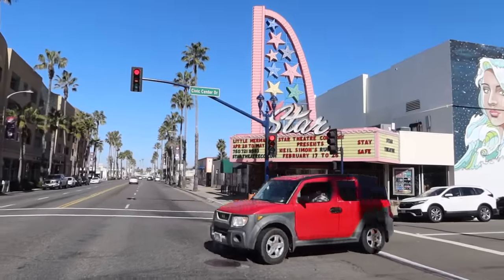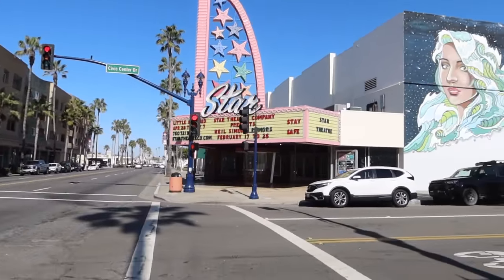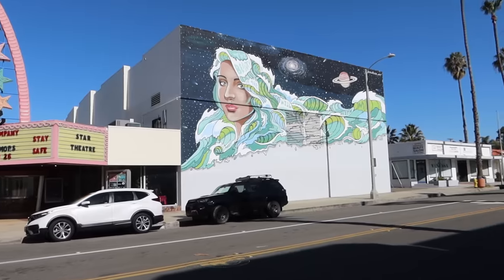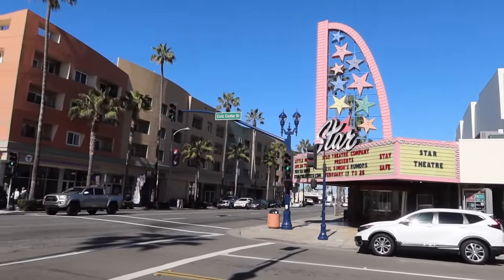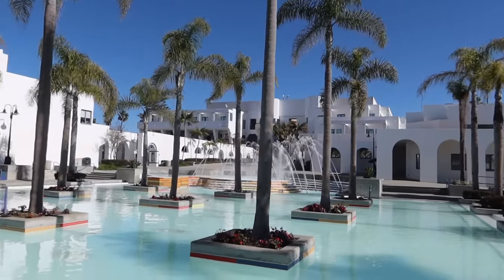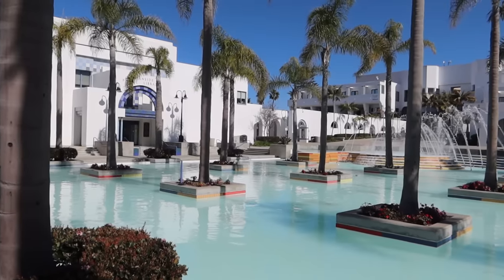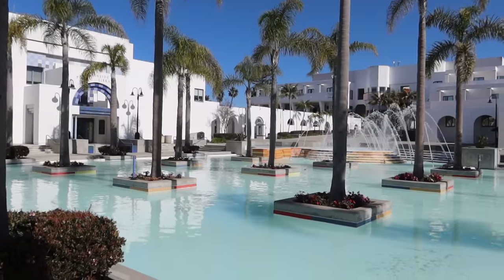Beautiful old theater there, and it is in operation, which is always good news. Yeah, check out the cool mural too. That's pretty awesome. Love seeing this. That is Oceanside City Hall and the public library right next to it. It's beautiful. Art Deco, I'm thinking. What do you guys think? Maybe some Adobe influences, if there is such a thing.